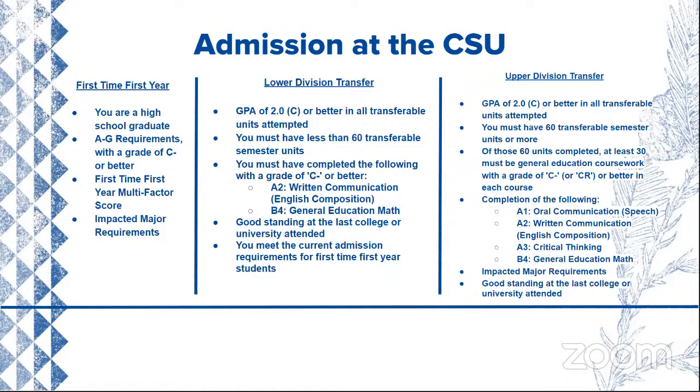That means that you haven't necessarily completed 60 units, in other words, you're below the junior level. If you decide to do two and a half years at a community college and complete at least 60 transferable semester units, then you would be considered an upper division transfer student, and you can join us as one. What we're looking for there is a minimum of a 2.0, and then the completion of what we call the Golden Four, which is English, written communication, critical thinking, and math. The reason I present these two options is that we would love to have you straight out of high school, but we understand there are other options you can take. If you aren't ready to join us right out of high school, there are some other options as well.